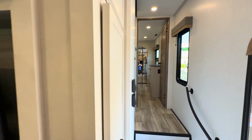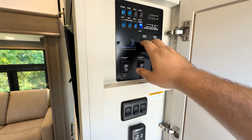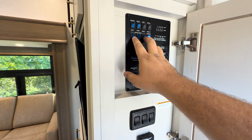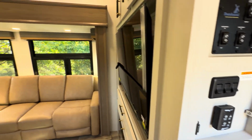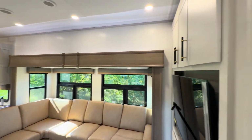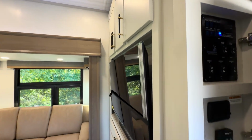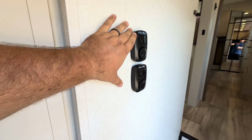And then you flip it around and you're going to have your control panel for all your slide rooms, your awnings, your black tank heaters. So 3 tank heaters as well. So 1 for each tank, which is nice. Max air fan, which will be right above the oven. And it just kind of keeps going down like that. Here's the control for your heat and AC.